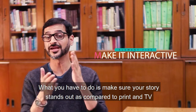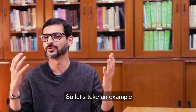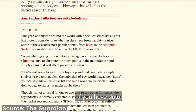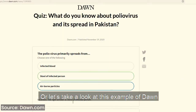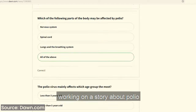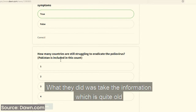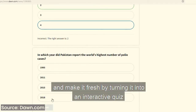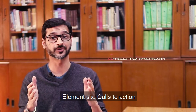Element 5 is make it interactive. What you have to do is make sure your story stands out as compared to print and TV. So let's take an example. If you have data, why not make it into an interactive chart? Or how about mapping it out? Or let's take a look at this example of Dawn working on a story about polio. What they did was take the information, which is quite old, and make it fresh by turning it into an interactive quiz.